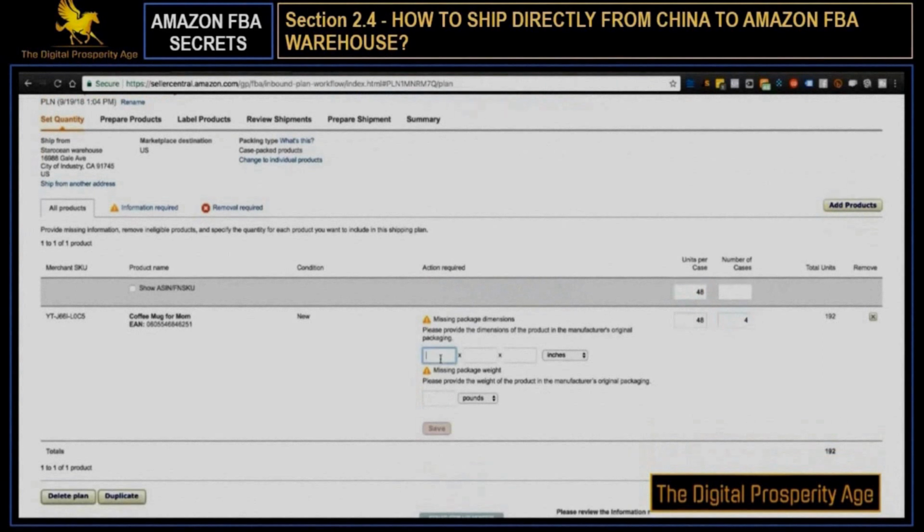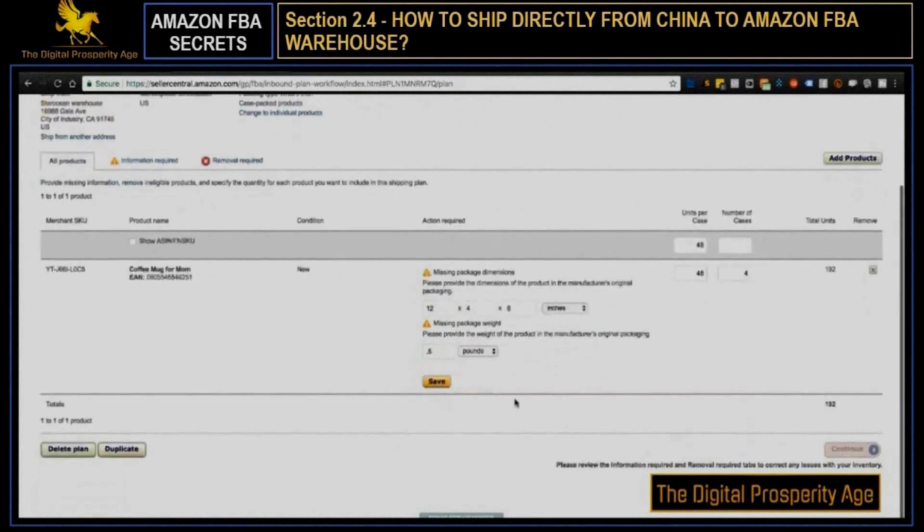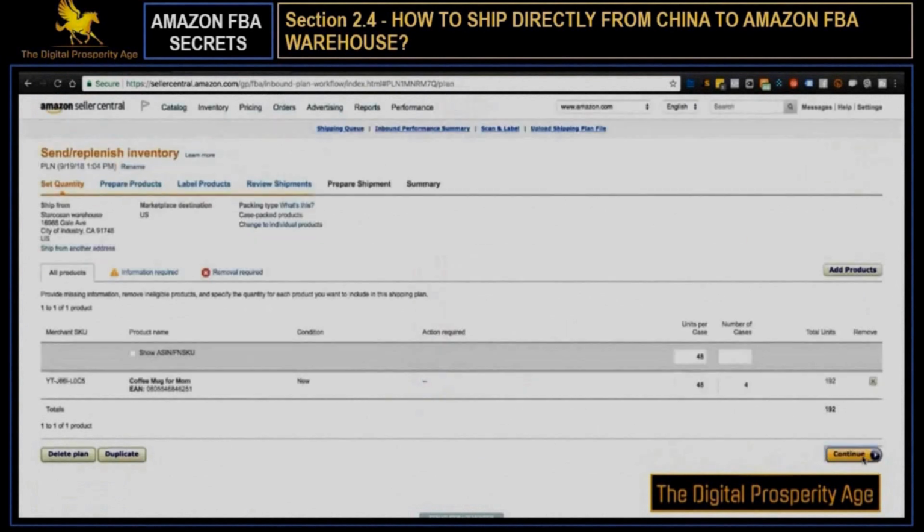Your supplier is going to be able to give you the measurements in inches. I usually just keep it in inches. They usually give it to you in centimeters, but I'll do inches. So let's just guess that it's 12 inches by 4 by 6 or something like that, right? Let's say that it's 0.5 pounds. And again, your manufacturer is going to tell you exactly what's going on with this, so you can just literally enter it. So we're going to go save and then continue.